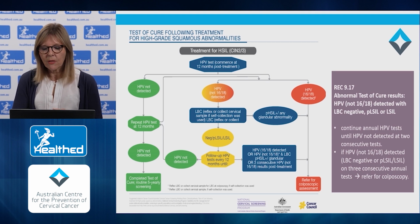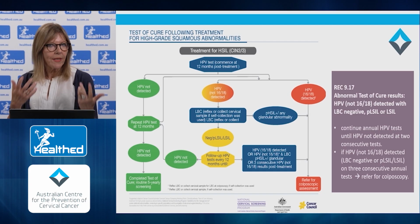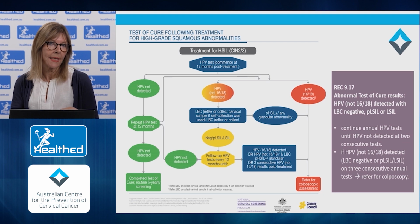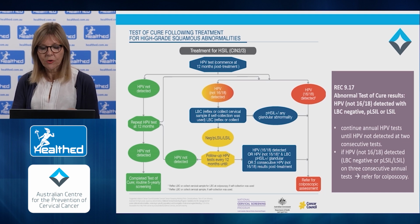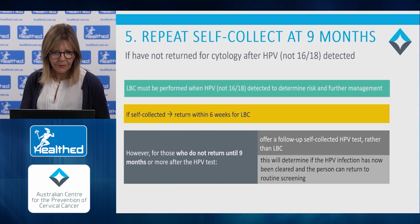So this is where you've got an abnormal test of cure result with HPV not 16, 18 detected, where the LBC, the liquid-based cytology, is negative or possible or actual low-grade change. And in this situation, that person continues annual HPV testing until HPV is not detected at 2 consecutive tests. One new thing you need to know, though: if HPV not 16, 18 is detected with the LBC being negative or possible or actual low-grade change on 3 consecutive annual tests, then that person does need referral to colposcopy. So that's just an important piece of information to have a think about.